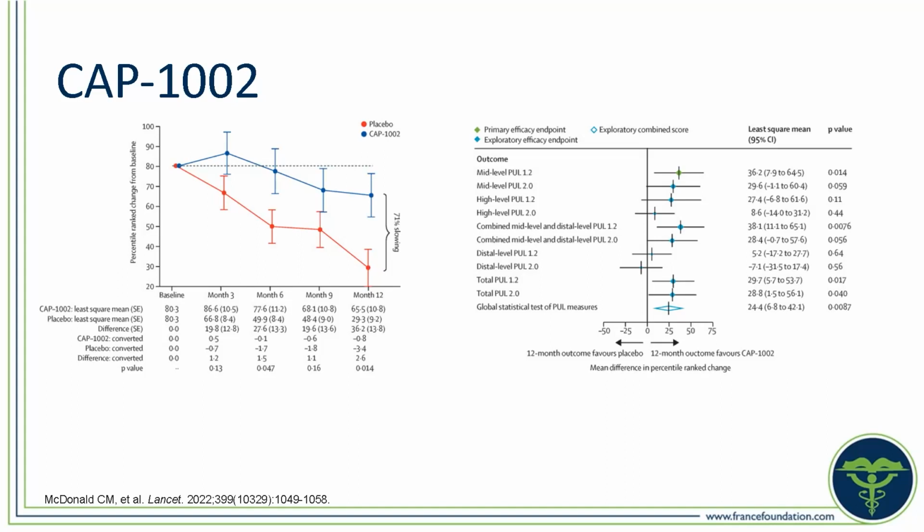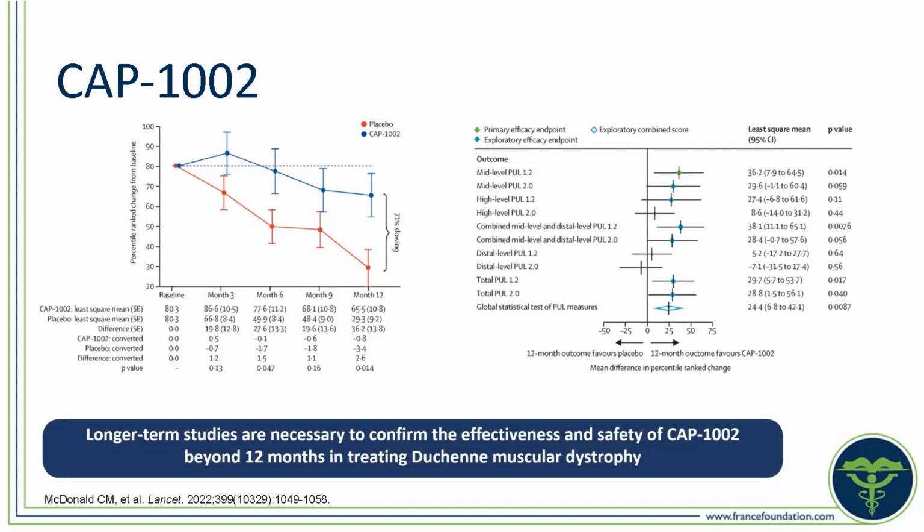The data on the right shows the forest plots showing a tendency towards improvement, statistically significant improvement in a variety of performance of upper limb indices shown there on the right. Obviously, this was a fairly small study, and there's now a phase 3 trial, which is evaluating the effects of CAP-1002 on upper limb deterioration in patients with Duchenne muscular dystrophy.